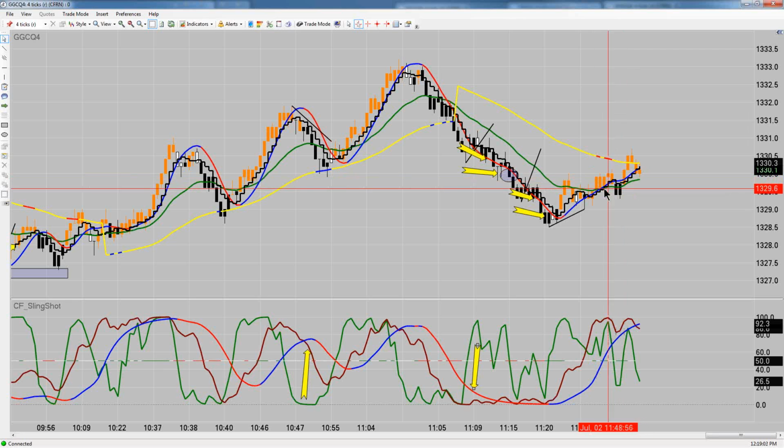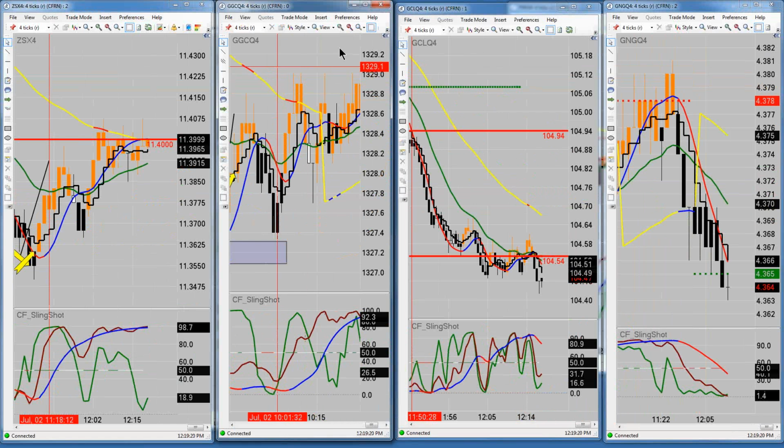Let's see, during the break we had a bullish cross, pull away, tested the BBC with an up close, so there was a long trade right there. That's pretty much it during the break. Okay, that was the whole thing. That was our gold trade today.